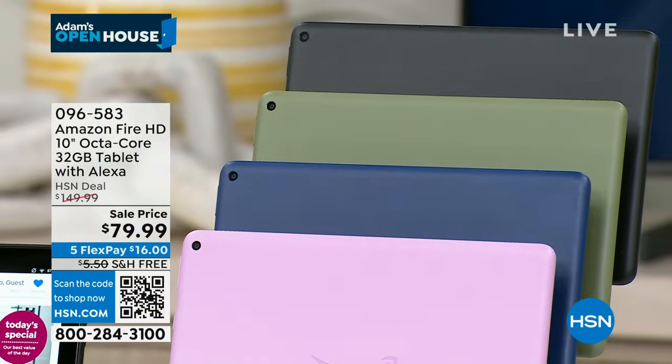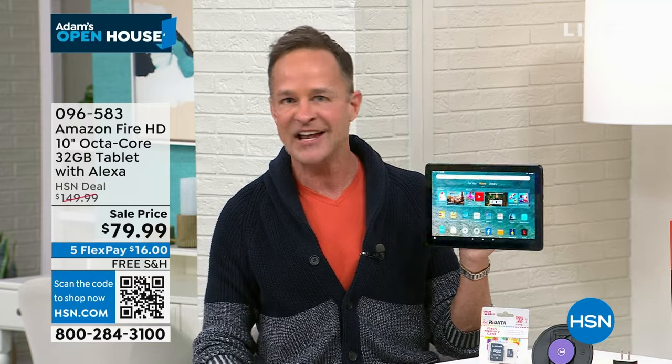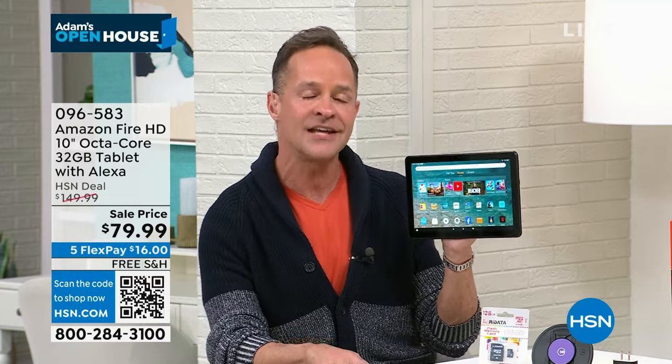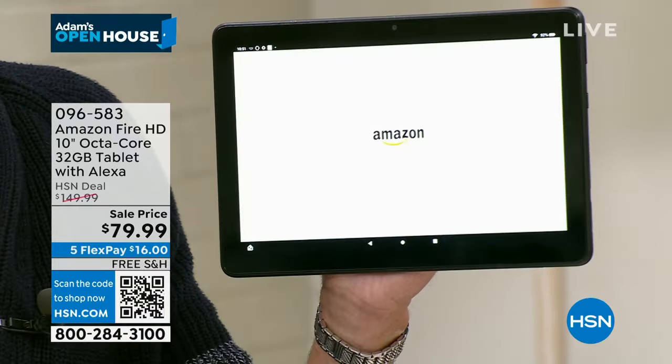The last time I had a Fire 10 on air, not only was it more expensive, it was months and months ago. We weren't able to bring them in for the holidays. We didn't see an Amazon Fire tablet the entire time. So we're just really excited to have America's sweetheart tablet back, particularly not the 7-inch size, not the 8-inch size, the full deal.